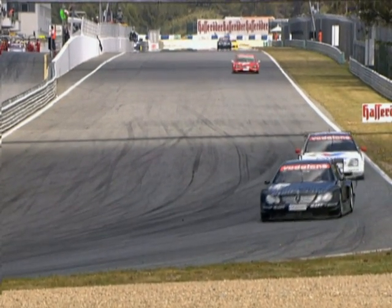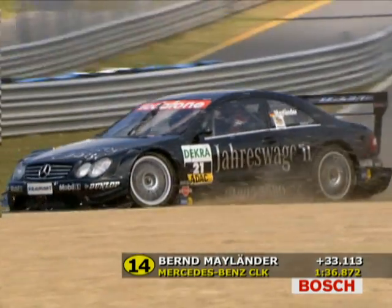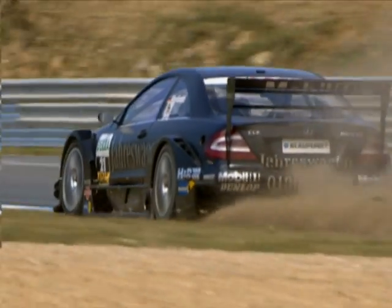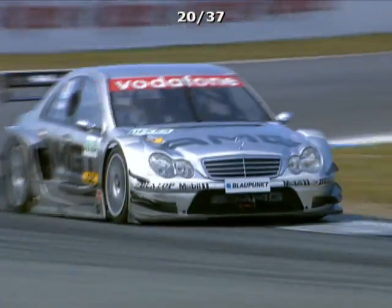Replay here of Mylander's moment. Brakes too late, loses the back. It starts to come round. He just about gathers it all up in time, but not quite. Slides off the circuit, puts a couple of wheels into the gravel and rally crosses his way back onto the circuit. Mylander, as ever, trying hard in that year-old car, but it is just no match for this.